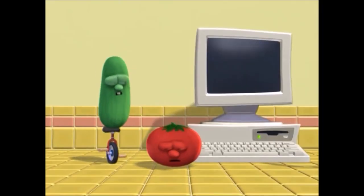Naturally, something like a spork has got to be a bad guy. We're not saying that utensils are the bad guys, but you have to admit that spork and orc are very close. And for a vegetable, what could be more terrifying than an eating utensil that's a combination of a spoon and a fork, or a spork?